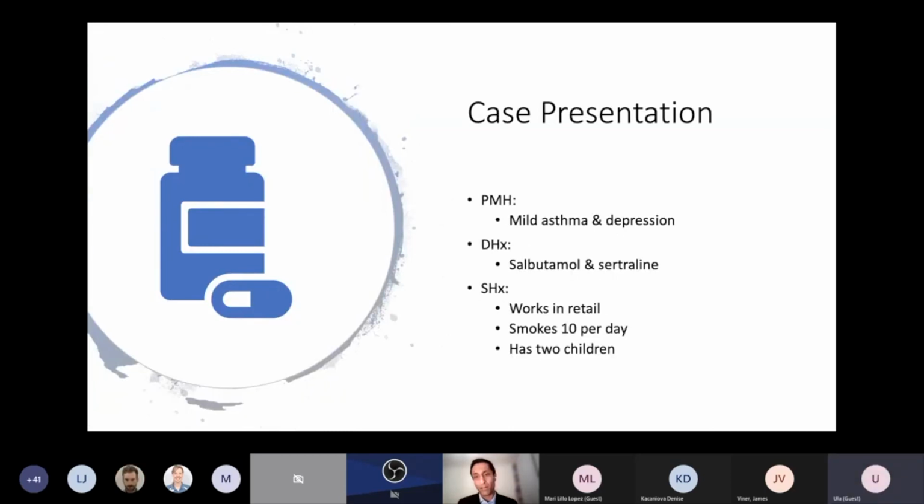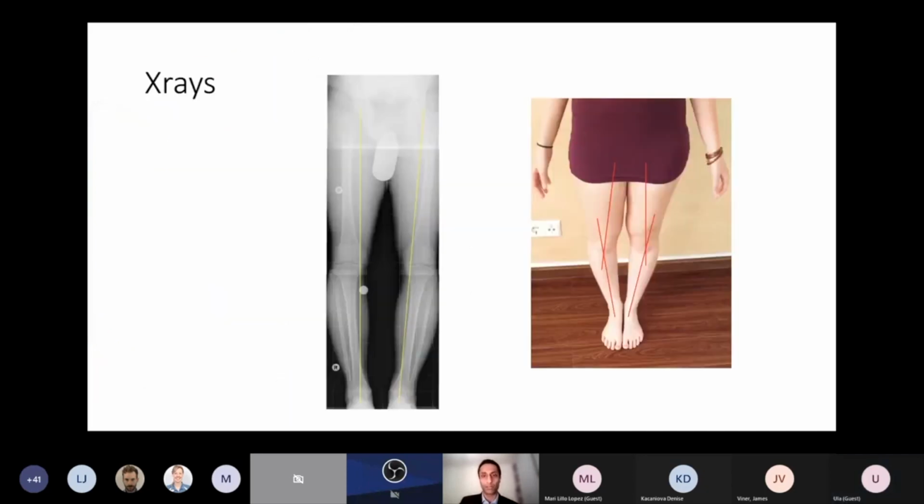And she's really finding it difficult to do her day-to-day activities, including her job. She's got a background history of mild asthma, depression, and osteoarthritis. We underestimate how much effect it has on people's mental health. She takes salbutamol and sertraline for her depression, and work is in retail, so she does a lot of walking around, smokes 10 per day, and has got two children to look after. And this is the situation.